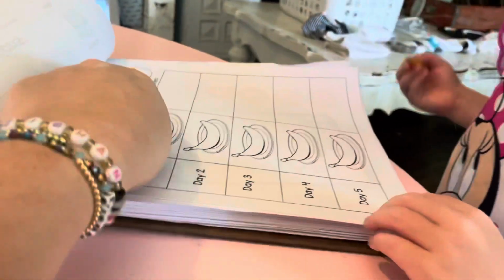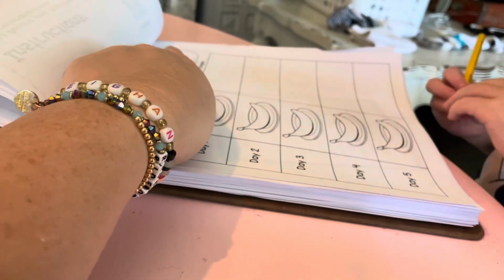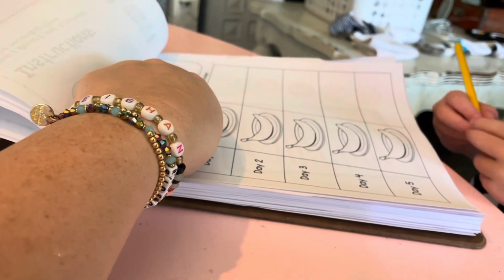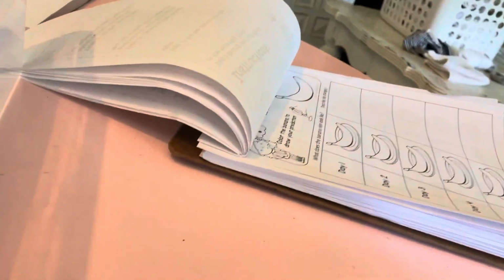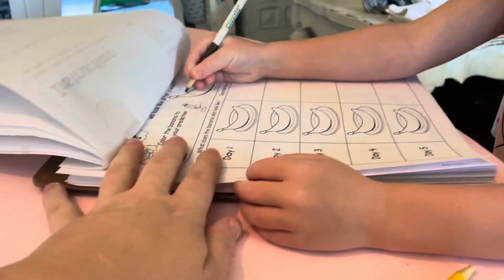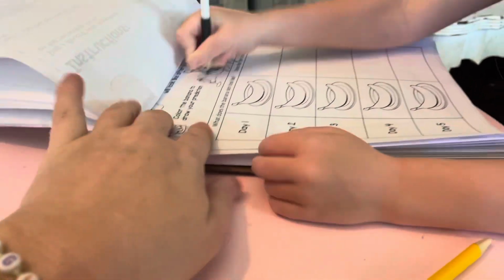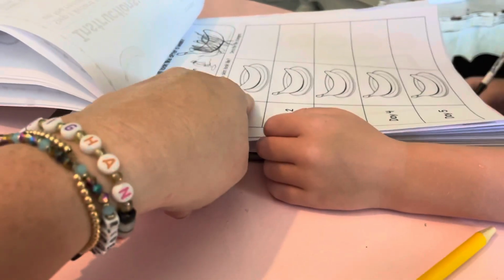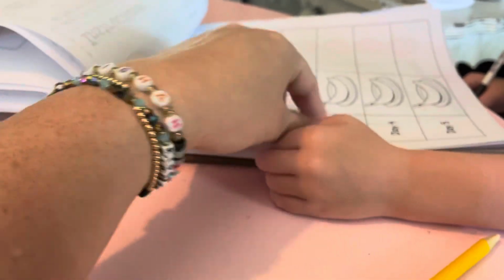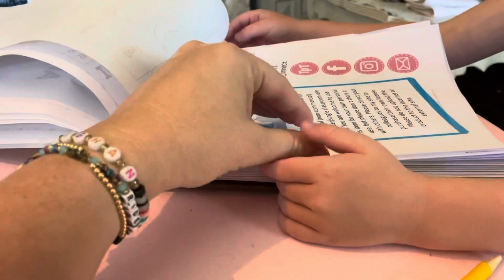So here she's going to do her prediction on what she thinks the banana will look like, and right away she said, I think it's going to turn a really dark brown, and then she said, actually, I think it's going to turn black. So right now I'm trying to find the colored pencil for her so that she can color her prediction, and then we'll go obviously day 1 through 5 and color what it looks like on those days. And Dorothy turned 5 pretty recently. And so her work is that of a new 5-year-old. So I think that that's totally fine.